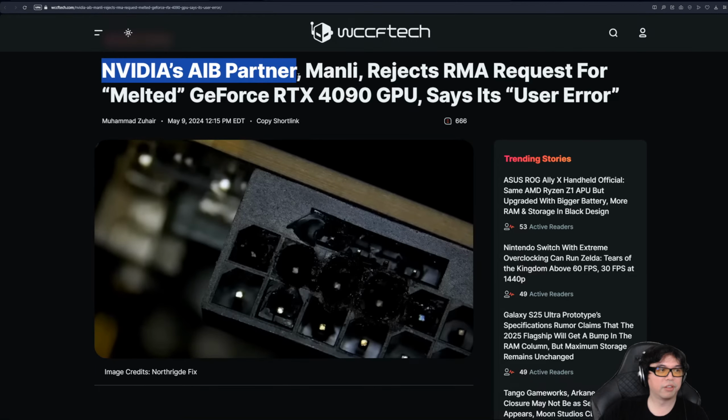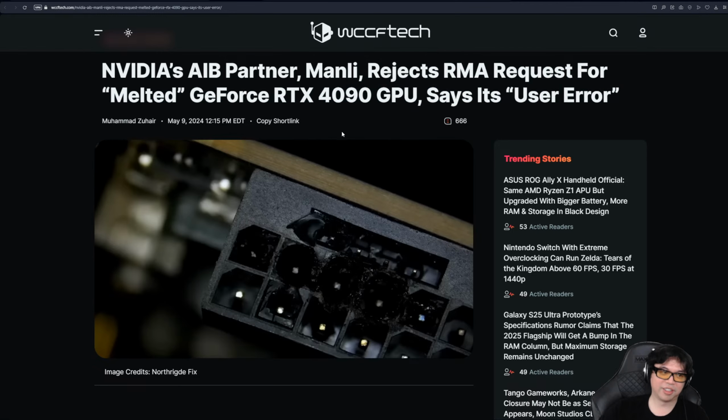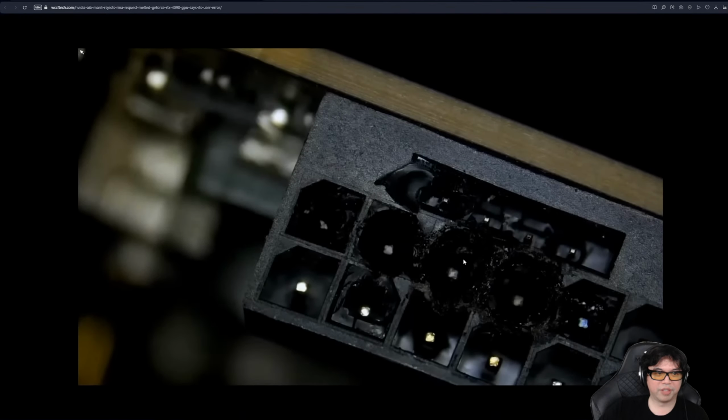Oh, there was one more thing. I don't know if it's worth mentioning this one, but one of Nvidia's partners rejected an RMA for a melted 4090. Says it's user error. Yeah, that's not going to go over well. So that doesn't look good. I don't know. What do you guys think? Do you think that's user error? Here's the thing that I want to say about this 4090 fiasco, because this is something that I have investigated pretty thoroughly back in the January, February timeframe.